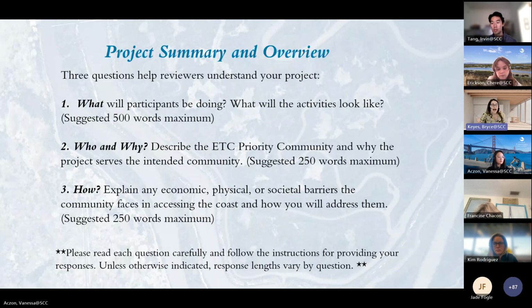And then the last question here, how? This is where you can explain any barriers and how the program will address those barriers. So we encourage you to talk about barriers that participants specifically in your community face. So continuing on with the same example, providing surf lessons and lunches for low-income youth reduces the economic barrier because of the price of gas. Lessons, equipment, and food can be expensive. Bringing low-income youth to the nearby beach with their families increases participants' comfort at the coast and shows that they can access the beach easily. So that is the first three questions. Now let's move on to the next slide and talk about ETC priority communities.